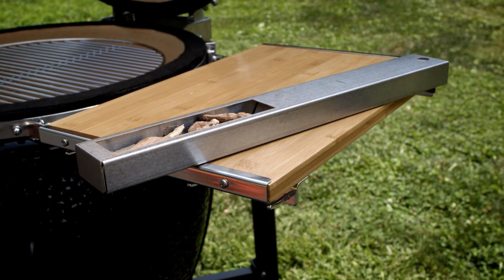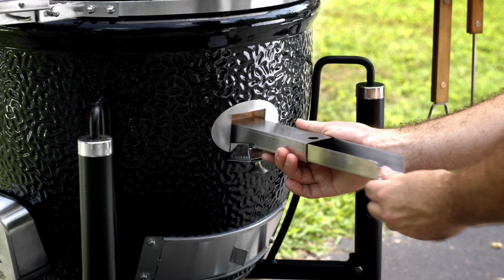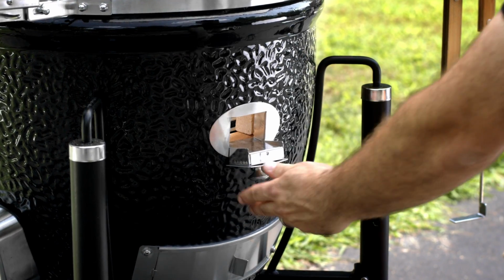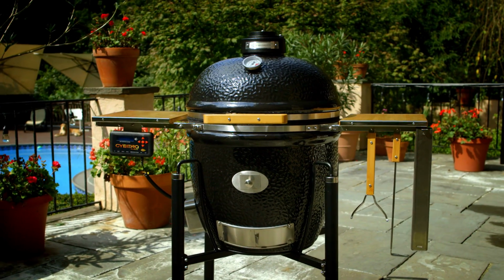It allows you to insert smoke chips for smoke flavoring directly over the hot charcoal without even having to raise the lid. And with just 5 pounds of charcoal, the Monolith can cook low and slow for up to 24 hours. If you're looking for a way to make the perfect barbecue, this is the secret weapon.